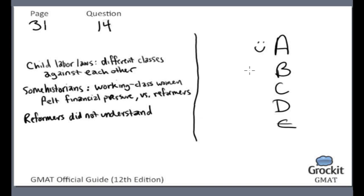Choice B, raise a question that is answered in the last sentence of the passage. So the last sentence of the passage says, "This is not to dispute women reformers' perception of child labor as a terribly exploitative practice, but their understanding of child labor and their legislative solutions for ending it failed to take account of the economic needs of working class families." I don't see a question in that final sentence, so it really can't be choice B. There was no question raised, and that previous bit was not an answer to it.